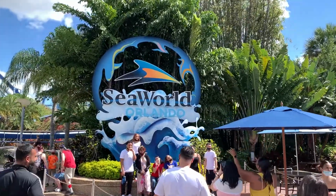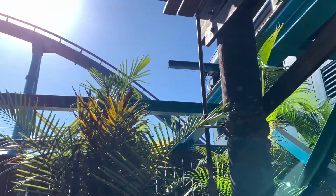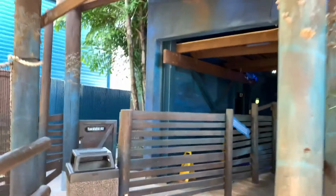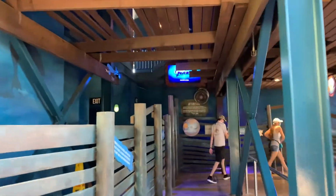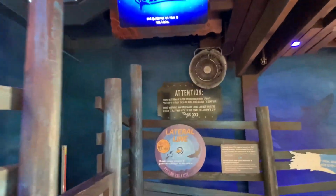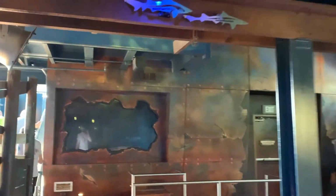Welcome to SeaWorld Orlando. You're in line for Mako. Just opened up at 10 o'clock, 1 hour after the park. If you were not familiar with that, now you are. Apparently that is a thing. So plan accordingly. Hey, look, there I am with my Bucky shirt. Hi.